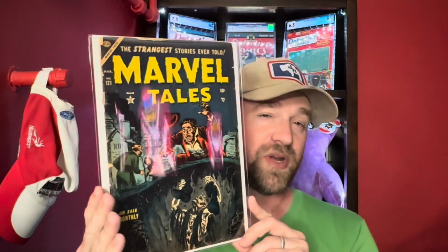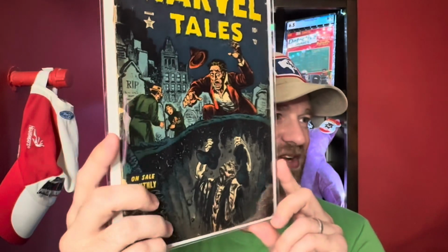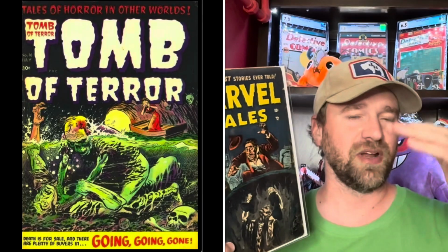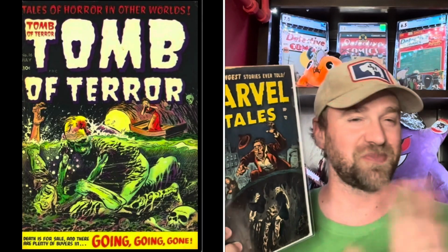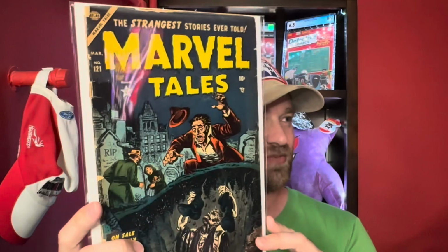This is one of the coolest pre-code horror books that we got. I love this cover. This is Marvel Tales number 121. I just think it's such a cool zombie cover where this guy is walking through this graveyard getting pulled underneath. It's similar to those books that have the view from the side where you have an underwater view and there's something going on underneath. I think this one's very similar to that. Really cool cover. So Marvel Tales number 121.